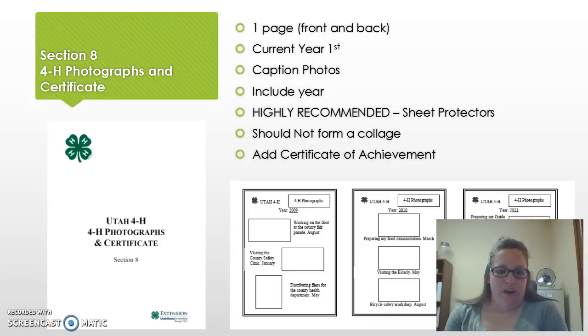I know that you all do really well, and you get certificates throughout the year for certain county contests or for horse shows, or even your club might give out certificates. Those are fantastic, but we want the portfolio to be an actual portfolio and not a scrapbook. So that's why there is only the one certificate that goes in the very back.